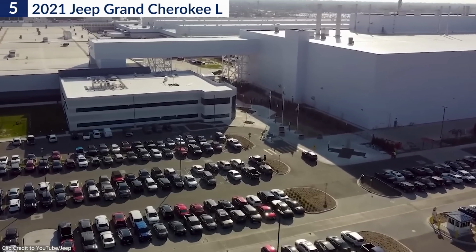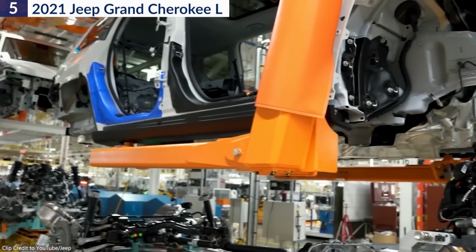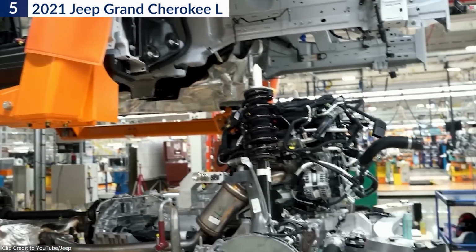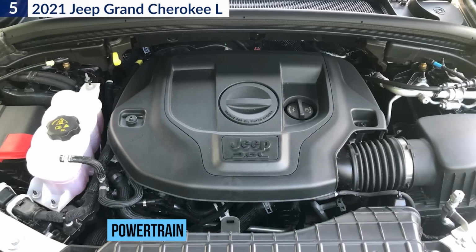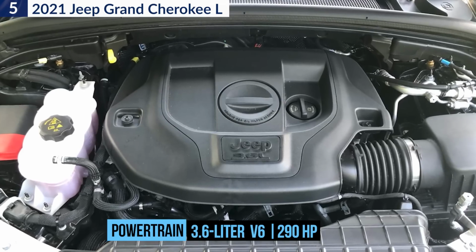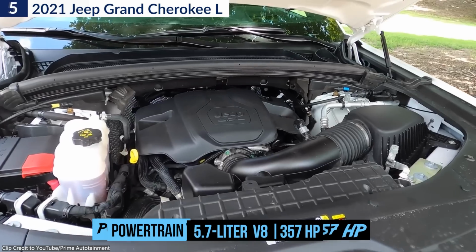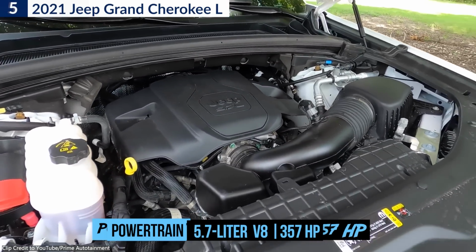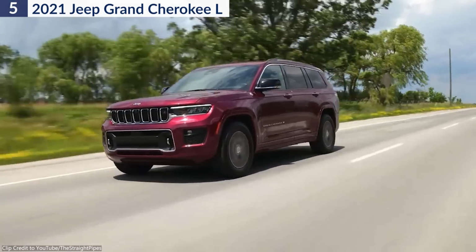While the non-L version was produced in the same factory that first built the Grand Cherokee, the L was assembled in a completely new factory, possibly contributing to its reliability discrepancy. Powering the SUV is a choice of either a 3.6-liter V6 making 290 horsepower or a 5.7-liter V8 Hemi cranking out 357 horsepower, both paired with an 8-speed automatic.